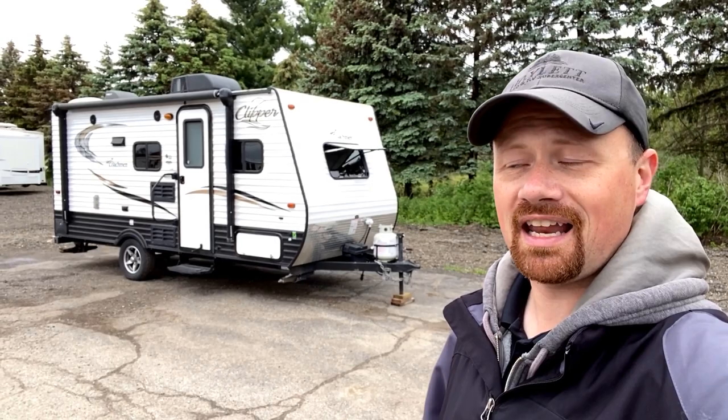This one has been owned by some folks that really took exceptional care of it. And they did a handful of small, not obvious things. One obvious thing, but it's not a bad thing. I don't want you to freak out when I say that. They added a TV. There you go. But they changed the locks out. They added a roof vent cover. They did a couple nice little things to this.